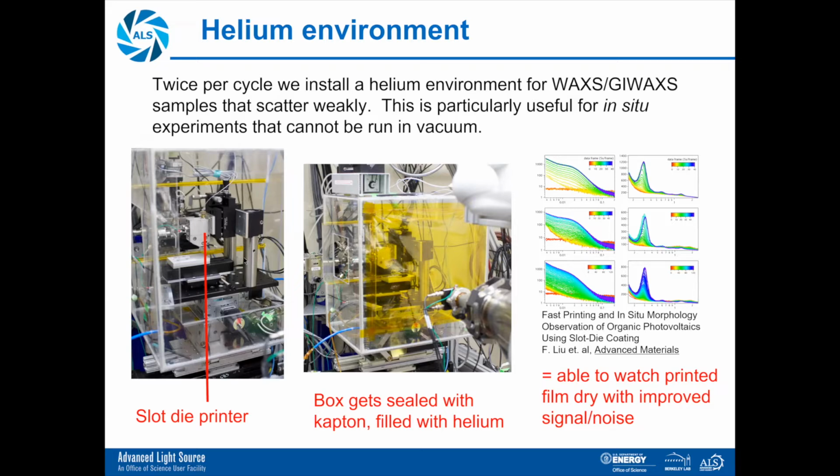And here you see us installing a slot die printer because this system, this helium environment, is particularly useful. We do use it for static samples, but it's particularly useful for in situ experiments that don't do well in vacuum. So here we are installing a slot die printer. That box then gets sealed up, all the holes get sealed up with Kapton, and then we print, and we're able to watch the printed film dry and evolve with improved signal to noise.